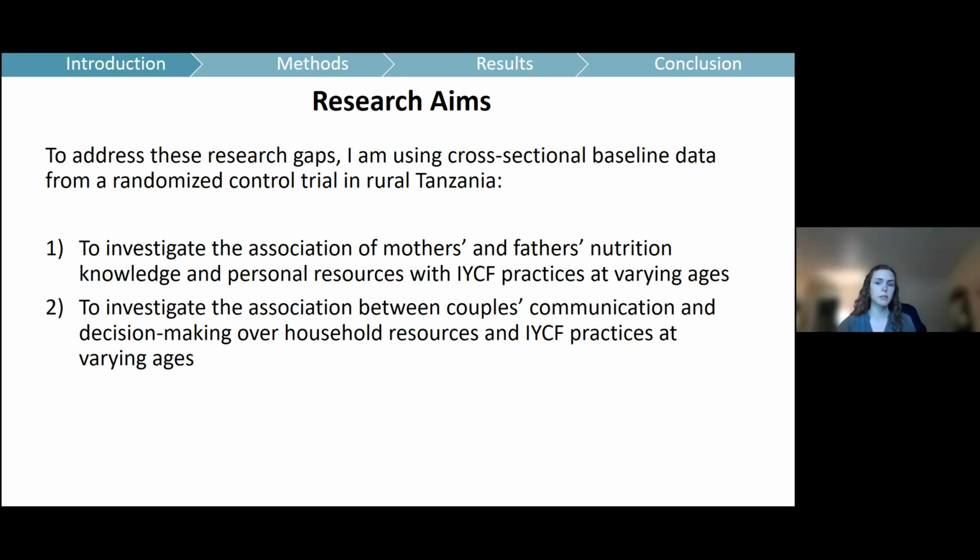So to address these gaps, I'm using cross-sectional baseline data from a randomized controlled trial in rural Tanzania to investigate the associations between both mothers' and fathers' nutrition knowledge, personal resources, and how they relate to infant and young child feeding practices at different ages.